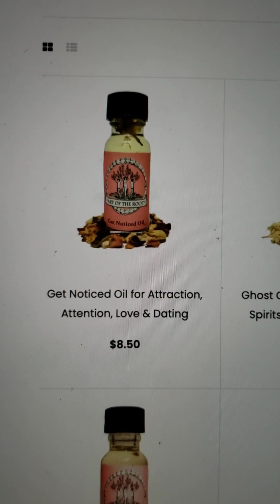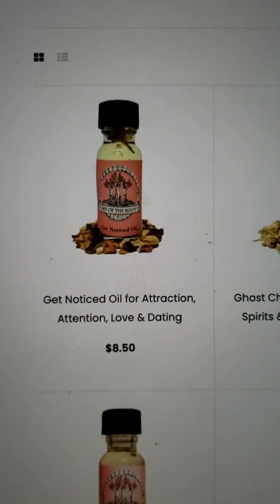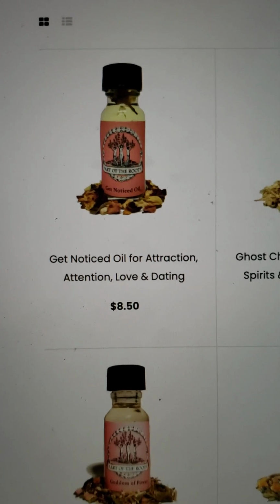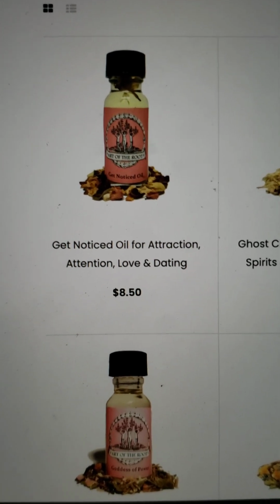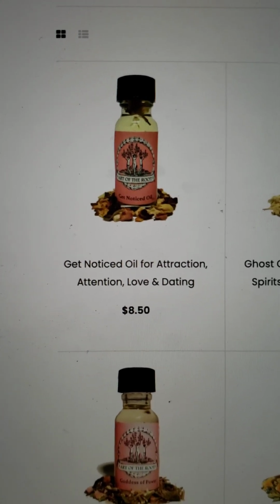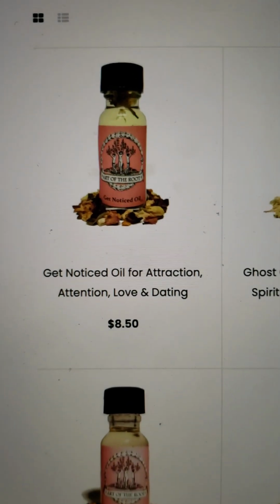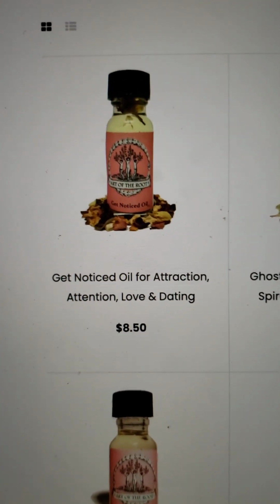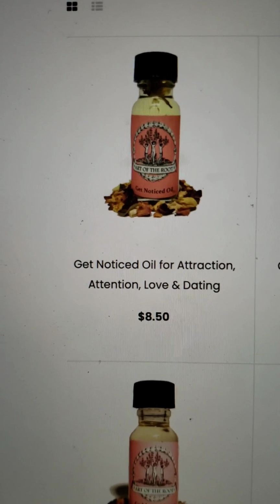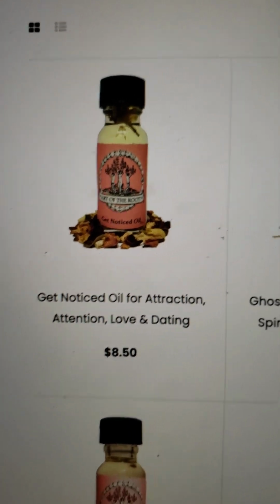Now, the Get Noticed oil is a very strong oil in my opinion. When I wore this oil out in public, it seemed like everybody was looking my way. Everybody was smiling at me. The attention was very positive, almost to the point where it was overwhelming, but not in a bad sense. It did exactly what it's supposed to do. It brought forth attention, you get noticed, I received compliments, different things like that, and it really made me feel good wearing this oil. I did not do the ritual for it. I just put it on and I got my results.